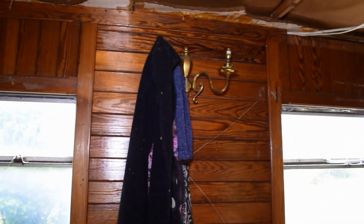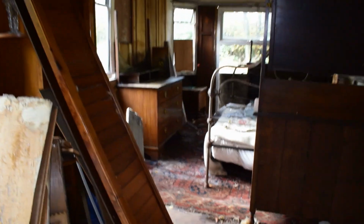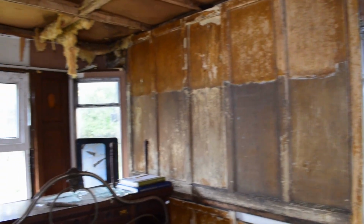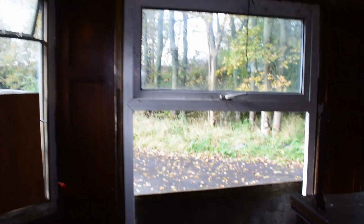There's still waxed clothes hanging there on the hooks. Well, in the candelabra. This is the traveller's master bedroom. Very detailed throw. It's lovely as well. And look how this whole place would have been wooden panelled inside. Almost like something you would expect for the queen of the travellers to live in. And a nice big viewing window at the front.